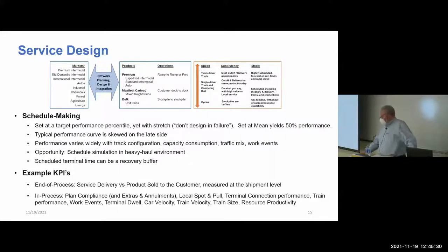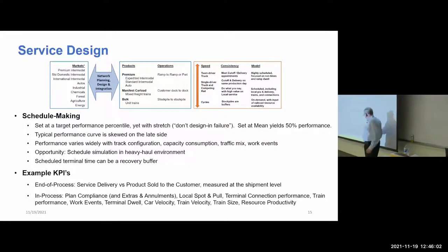The local service, local spot and pull, I have seen data over the years that indicates for carload shippers, the local service is actually the biggest driver of their satisfaction or dissatisfaction. Terminal connection performance, this is train to train. Train performance. So here's my work events, terminal dwell, train size are all in here. That's getting at those trade-offs I was talking about earlier.